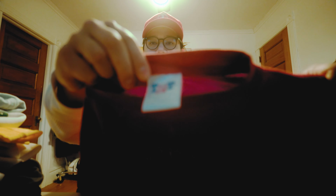But we got this. Probably my favorite one here is this Ralph Lauren polo on the 90s Fruit of the Loom blank. Yep, 80s or 90s. I believe this one's 90s, but nice raglan cut. They smell good. They are clean, but I think they need like a bleach soak or an oxy soak.